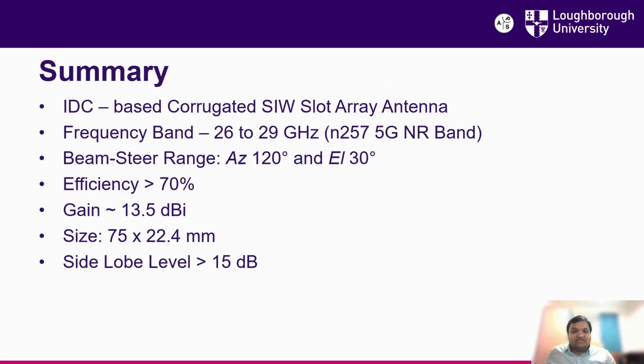To summarize, we have presented an interdigitated capacitor based corrugated SIW, which is then used for a leaky wave architecture for a 6-element slot array, which is operating at the 26 to 29 GHz frequency band and has a beam steering range of 120 degrees in azimuth plane and 30 degrees in elevation plane. The size of the antenna is very small, which is 75 by 22.4 mm, and it has side lobe levels greater than 15 dB.